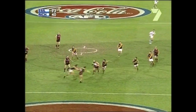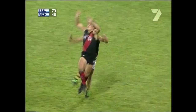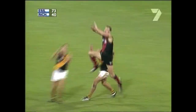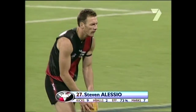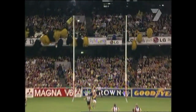Tigers over the top. Good effort by Ramanauskas. Goes back to Blumfield. Lloyd was strong in front of Kellaway and then centres the ball to full forward. Alessio, big hands, big fly. If he stood on the outside and forced him on the other side, he's got to turn back on his right foot. Straight in front. Good look. He's kicked it. He's got two.